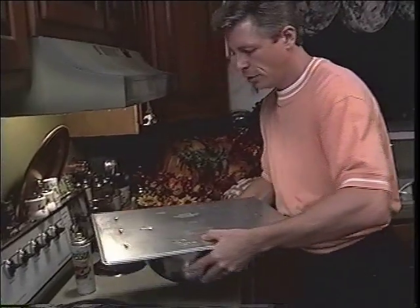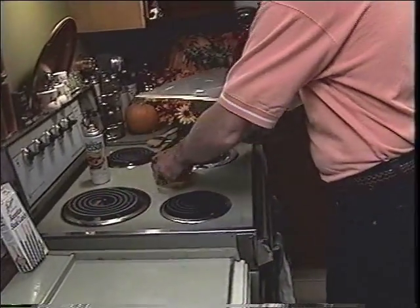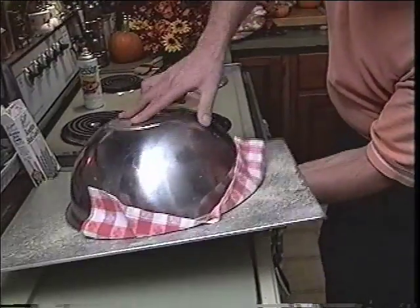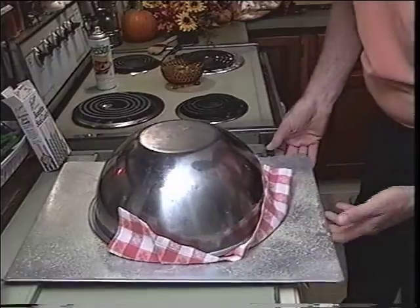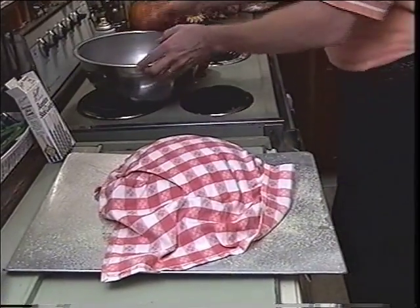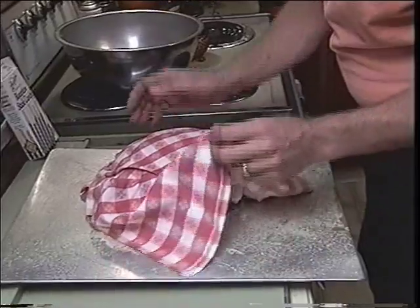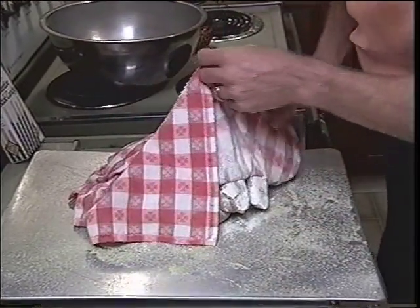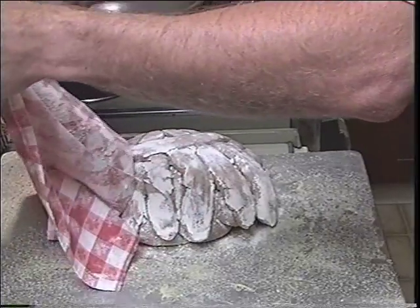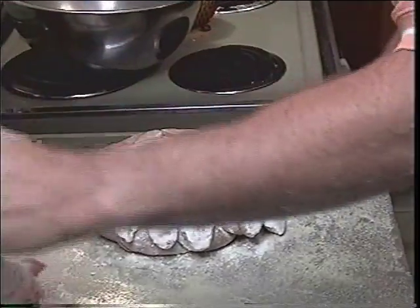And then we're going to turn this. And just do it very, very carefully, and just flip it upside down like this. Take your bowl off like that. And just remove your cloth here, like so. Isn't that beautiful? It's already starting to form. You can definitely see it right here.